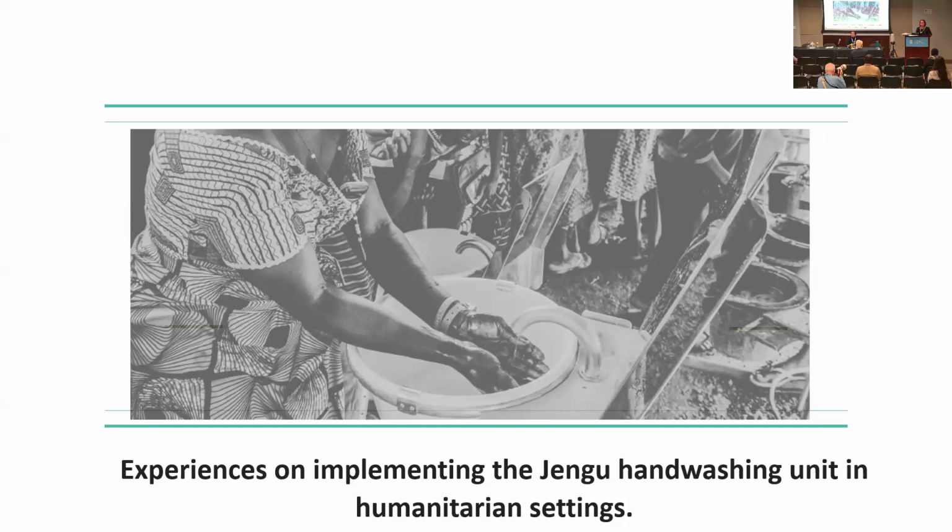So over the next hour and a half, they're going to take us on that journey of the development of the unit and how it's been tested and trialled in humanitarian settings. And then we're going to brainstorm together on potential next steps for this unit. So we have quite a huge panel, both online and in the room.